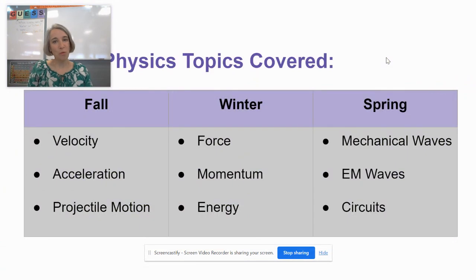This year, to let you know what we are covering, in the fall, we'll be focusing on one-dimensional and two-dimensional motion, so velocity, acceleration, and then projectile motion when objects are falling and moving in the x direction as well. In the winter, we'll be focusing on forces, momentum, and energy, kind of rounding out the mechanics section of our general physics course. In the spring, we start to focus on mechanical waves, electromagnetic waves, also known as light, and we will finish up the year with circuits.